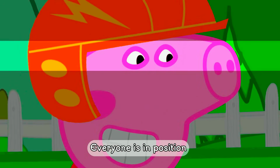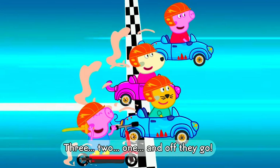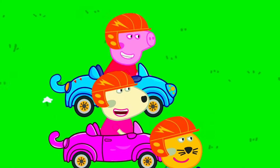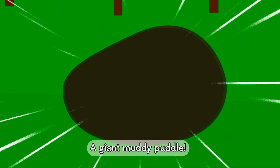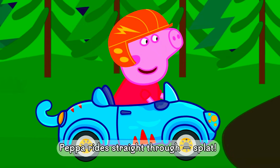Everyone is in position. The wheels are wobbling with excitement. 3, 2, 1, and off they go. Oh dear, a giant muddy puddle. No one expected the race to get this splashy. Peppa rides straight through. Splat!